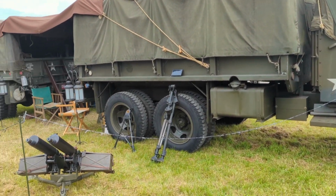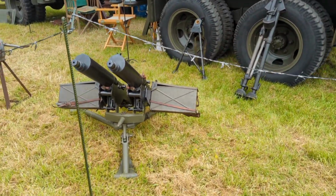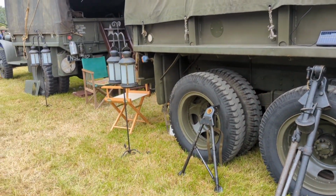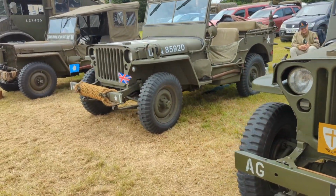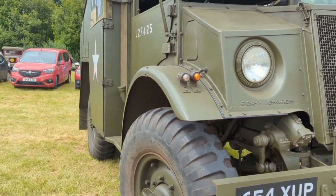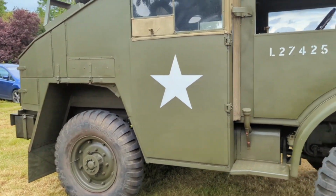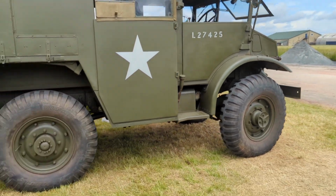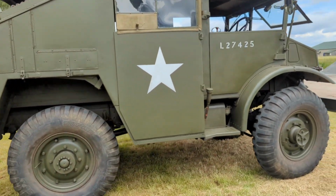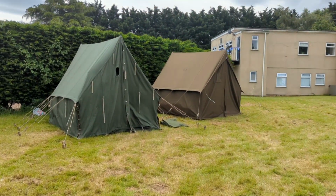Look at this truck. Now this is part of the aviation centre. Got all the trucks out and things. We will have a look in the control tower in a little bit. And now somebody's got the air raid siren going in the background.